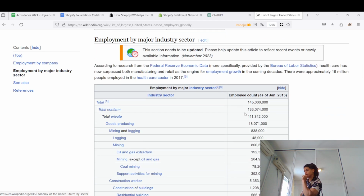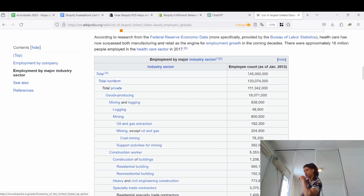Holy hell. 145 total, non-farm 133. Jesus. 145 million people.